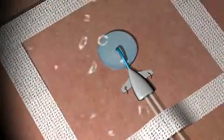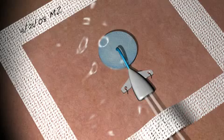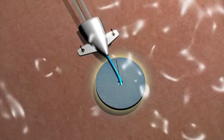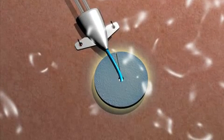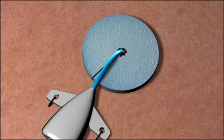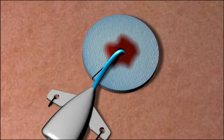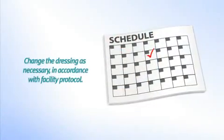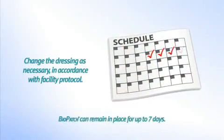Secure the catheter and BIOPATCH to the skin with a transparent dressing and date it, consistent with hospital protocol. In vitro testing has shown that once correctly in place, BIOPATCH provides a zone of inhibition that extends its antimicrobial action beyond the disc itself for up to 7 days. BIOPATCH will absorb up to 8 times its weight in fluid and remains effective in the presence of blood and wound fluid. Change the dressing as necessary, in accordance with facility protocol.